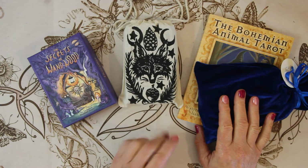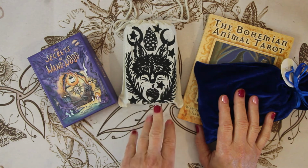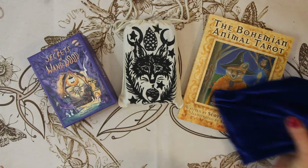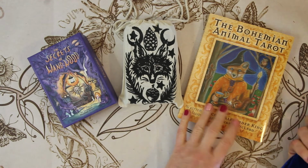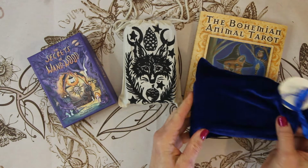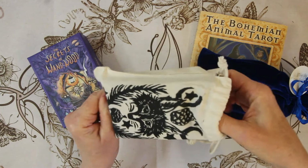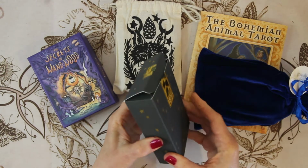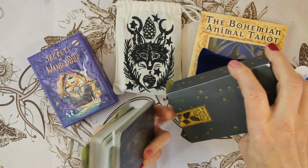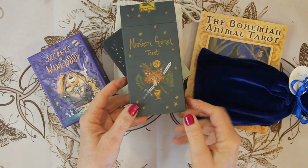So for this one, we're going to have the Secrets of One Wood Oracle, the Northern Animal Tarot, I have the first edition, and the Bohemian Animal Tarot. The Bohemian Animal Tarot comes in a large box that can hold this book, and so I've taken the cards out and keep them in a bag. The Northern Animal comes with a bag, or came with a bag, and is in a tuck box, which isn't very sturdy. So I, in fact, don't even use the tuck box. I just keep the cards in the bag.